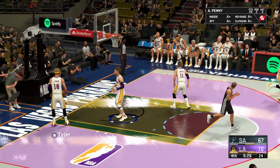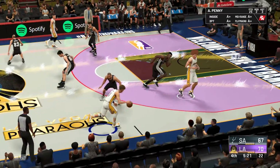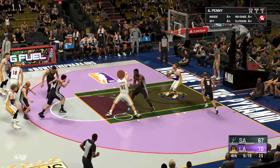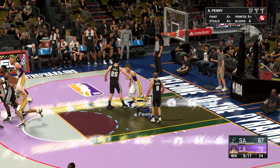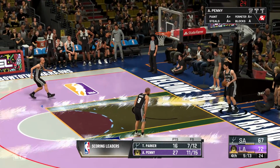A moment now to reset the lineups brought to us by Gatorade. All fueled up here for the fourth quarter. On the court for San Antonio, we've got Parker. Avdia out there with Porter. Then it's Robinson, and it's Ginobili in at the 2 spot.